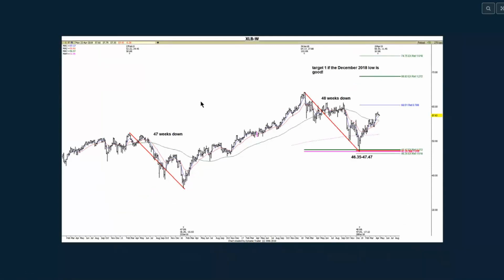This next one is more about time symmetry, because I want you to know that this exists. And I do talk a lot about timing in this class. As far as time symmetry, a lot of times I'll back it up and look at the weekly charts. And in this case, I found that this prior decline lasted 47 weeks. And the decline at that time was 48 weeks into support. So again, not perfect symmetry, but close enough. Okay, 47 weeks versus 48 weeks into support. So you have both time and price supporting, looking at the buy side at that time.